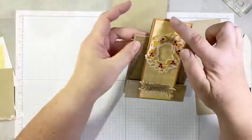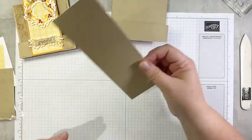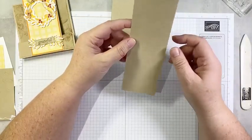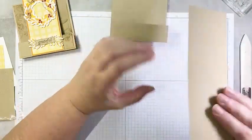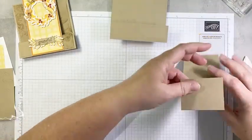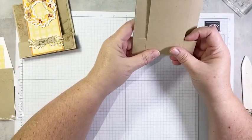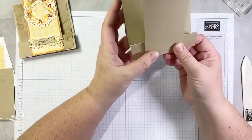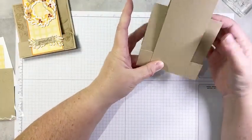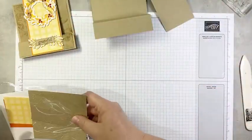And then for this piece that adheres, this one is 7 1/2 by 2 1/2, and it's scored at 5 1/2 inches. I'm just going to fold along that score line so I can show you how it's going to come together. This piece is going to get glued to this little flap in the front, and then this piece is going to get glued to the back, and that will give us our faux step. But before we do that, we need to do a little bit of decorating.